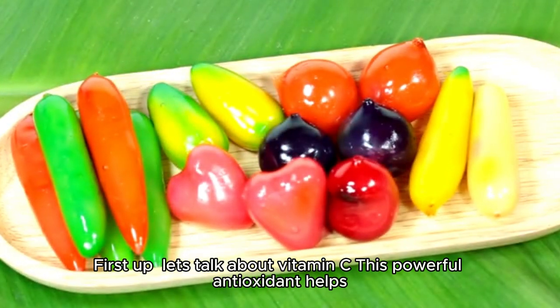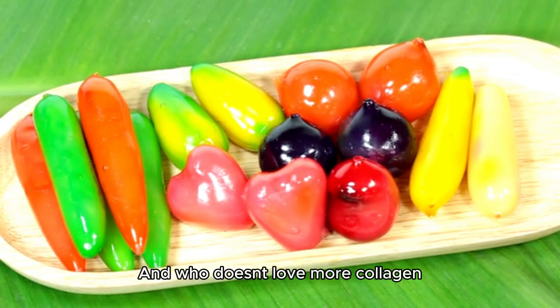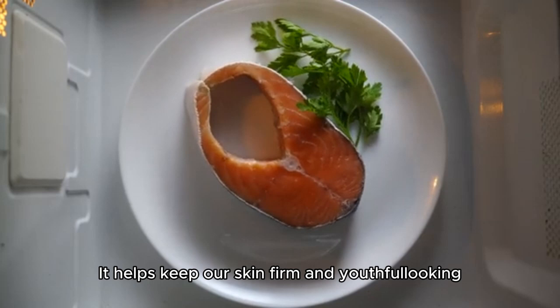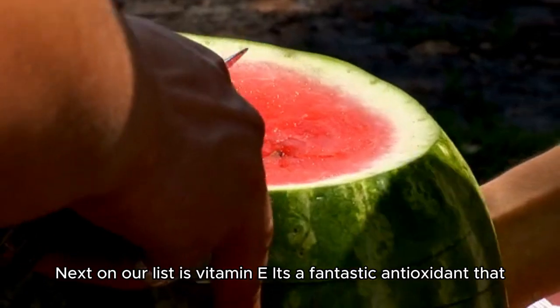This powerful antioxidant helps protect your skin from harmful UV rays, while also promoting collagen production, and who doesn't love more collagen? It helps keep our skin firm and youthful looking, so make sure to incorporate vitamin C-rich foods or supplements into your diet. Next on our list is vitamin E.